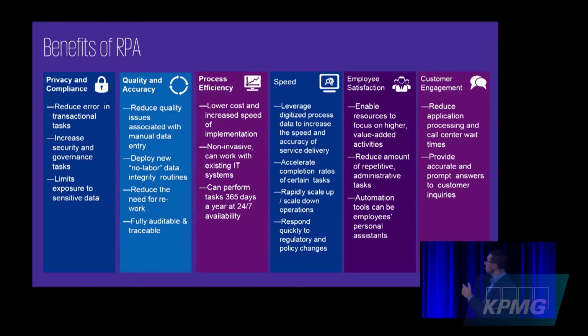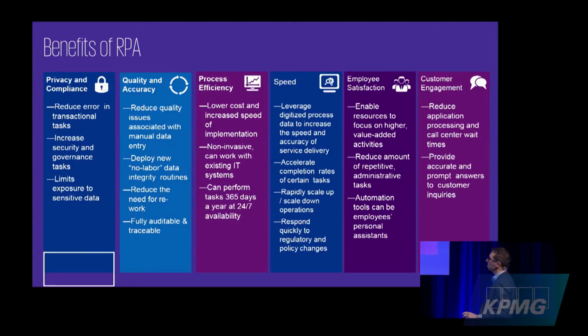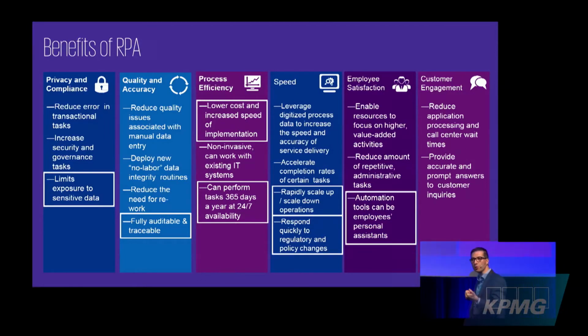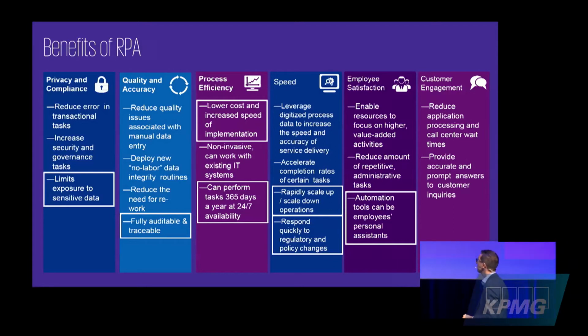Some of the benefits, obviously, we can't go through all of them. Also, in the interest of time, I just picked up the top benefits that I'd like to quickly go through. So it limits exposure to sensitive data. As I mentioned before, if you have a junior and you tell them, listen, can you go and reconcile these balance statements or this data or whatever it is? You don't have that issue with an RPA because, with sensitive data, you'll give it to a bot and it'll be doing it at the back office, so you won't be exposing your data to a human being. Fully auditable and traceable. Every little step that an RPA does can be audited and traced. Naturally lower cost and increased speed of implementation, as I alluded to before.